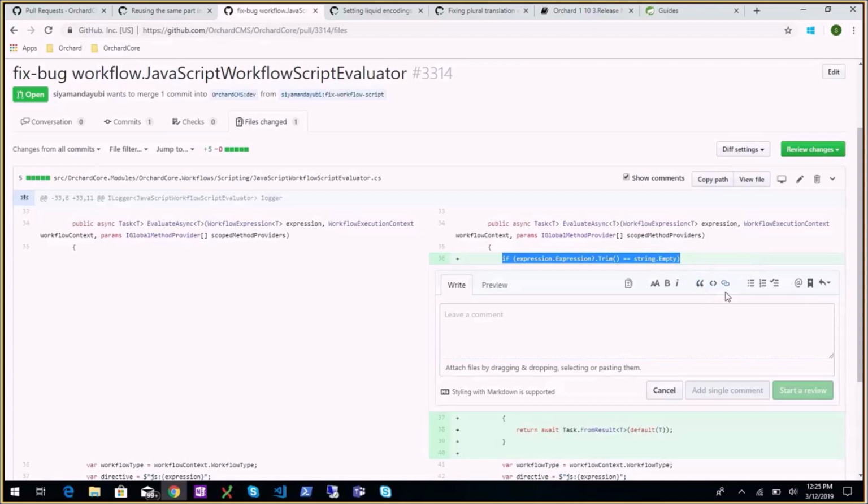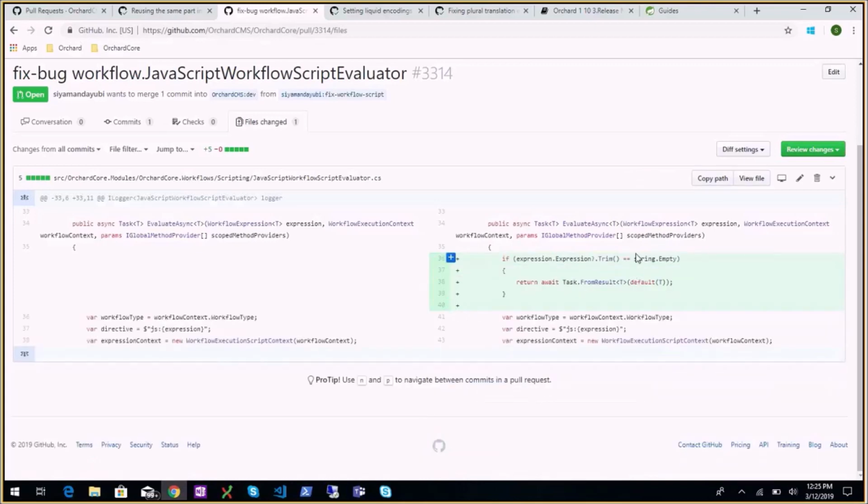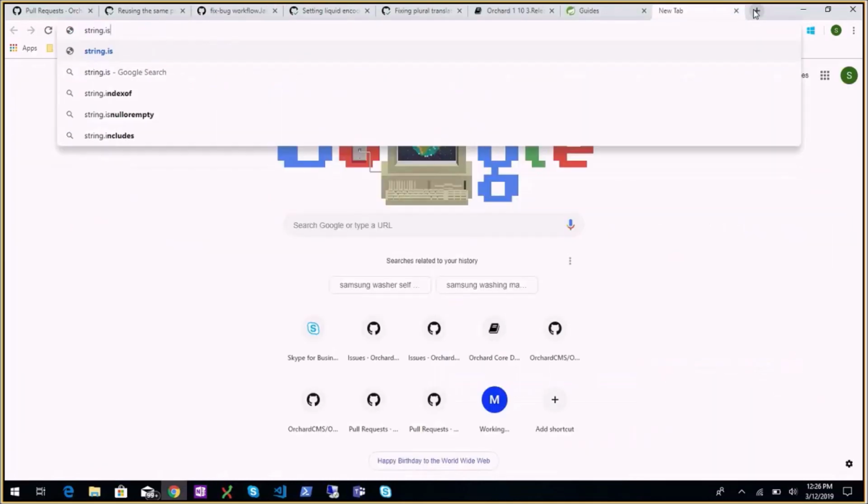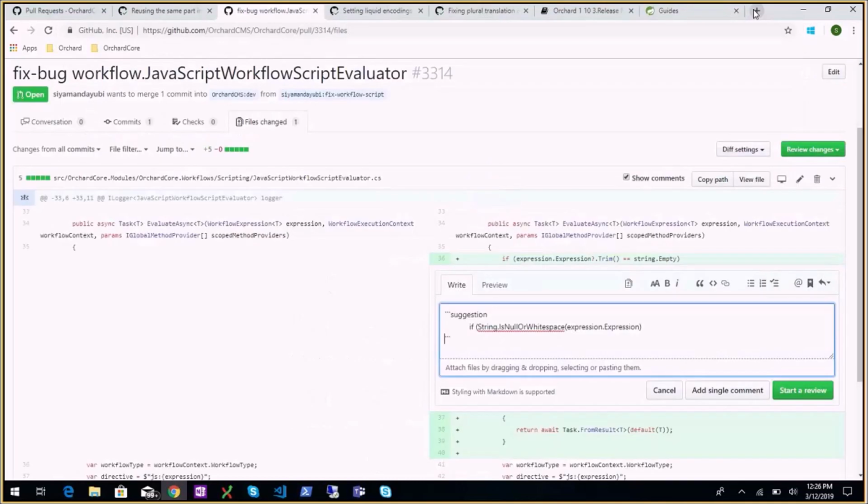Suggestion, where is the suggestion here? Here. Suggestion, if is null or white space. What's the name of the method? IsNullOrWhiteSpace. Okay, that's it.